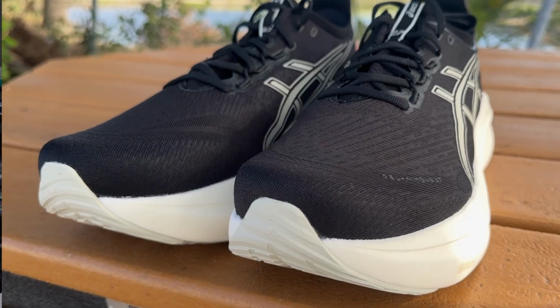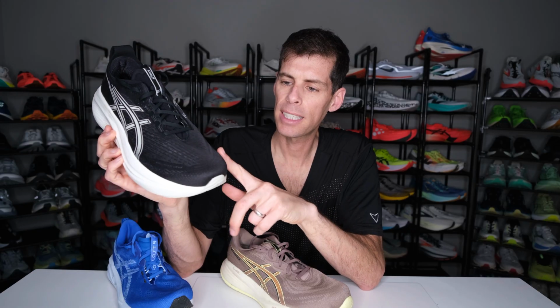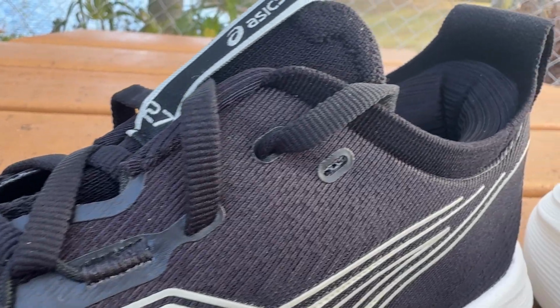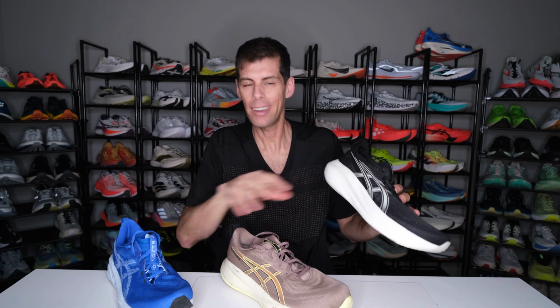The underlay around the toe box of the Nimbus seems of slightly higher quality. It seems slightly higher at the front, and then along the eyelet chain, Asics has included the reinforcements, but they've also included the shock cord eyelets as well. It's a nice look. Now, let's come down to the midsole materials, because Asics is using a different midsole material in each of these shoes.